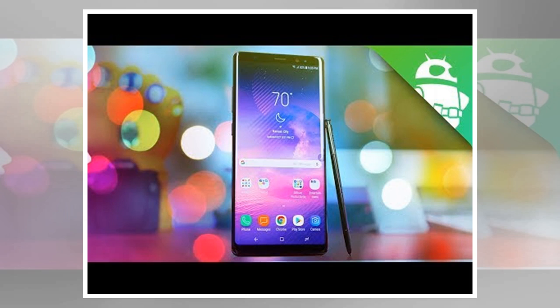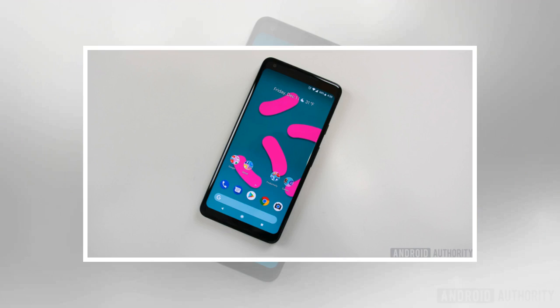The other big change with the 5T is in regards to biometric security. Not only has the fingerprint sensor moved around to the back, you can also unlock the 5T using face recognition. It's super fast, but we've found it to miss a handful of times for some unknown reason.